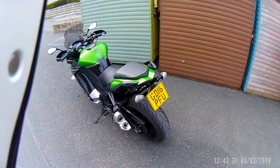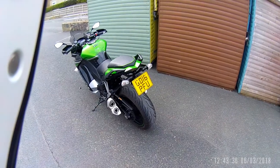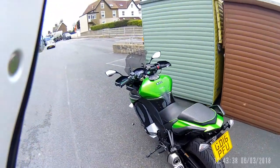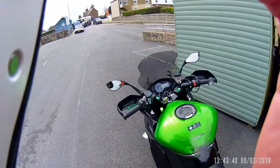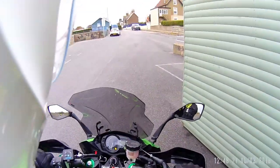A little bit of wear starting to show. A few thousand miles left in them yet. So there she is. I'm going to turn off again now. Be back on the road when we're riding. So we'll get back on the road again now.